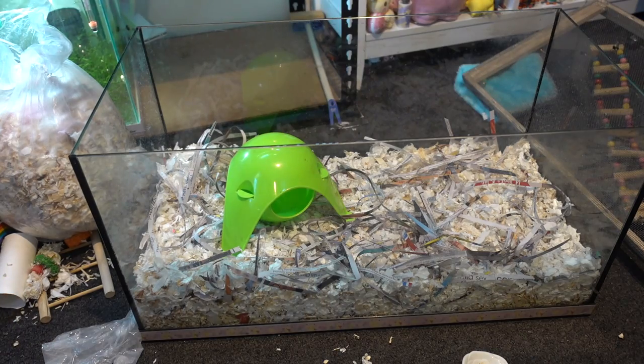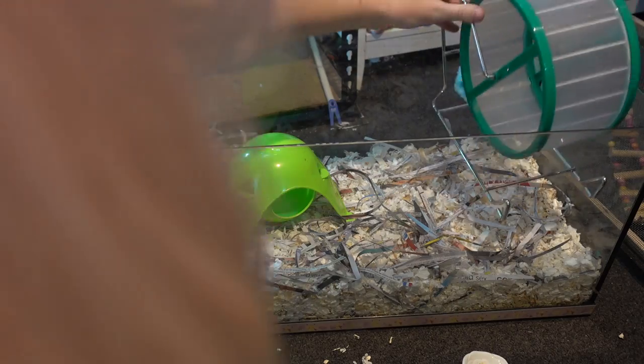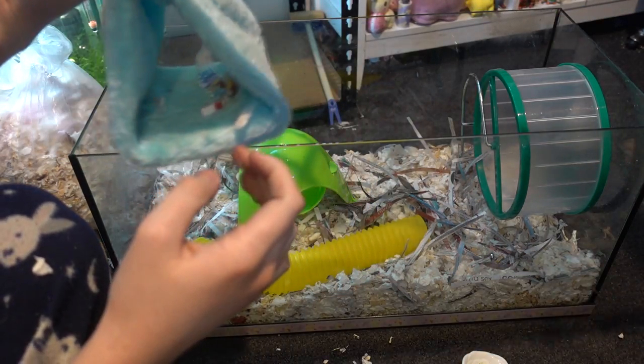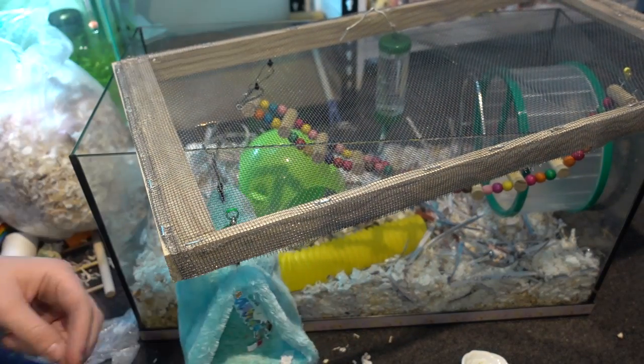First of all, I do want to put their wheel in because their wheel is pretty big. Considering maybe taking this blue thingy out because they don't really use it anymore. They did when I first got them. They used to sleep in it and stuff, but now they don't seem to really care about it, so I think I'll just take that out.